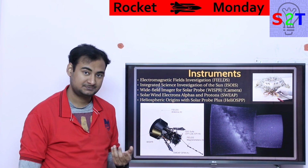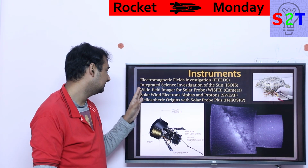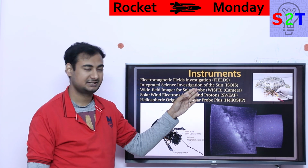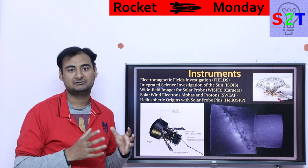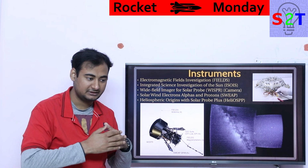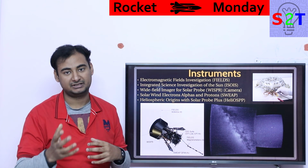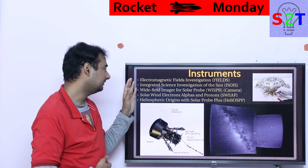Well, you observe other aspects of it. It has antennas, fields, and all those things. So the primary tool is electromagnetic field investigation. Now think of it this way: all we are observing is magnetism, electricity, charged particles, and all that. Those are generally spread out through a large range of what we call energy levels. Some are very weak, some are very strong.